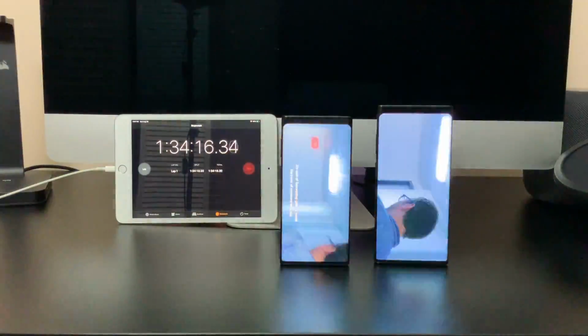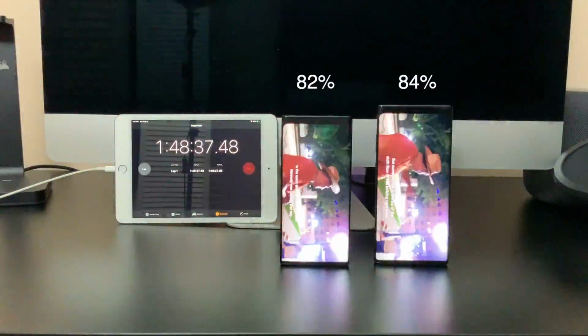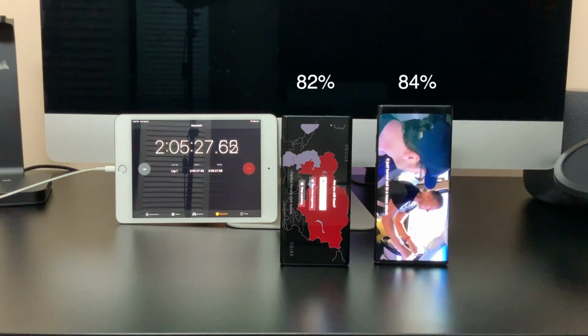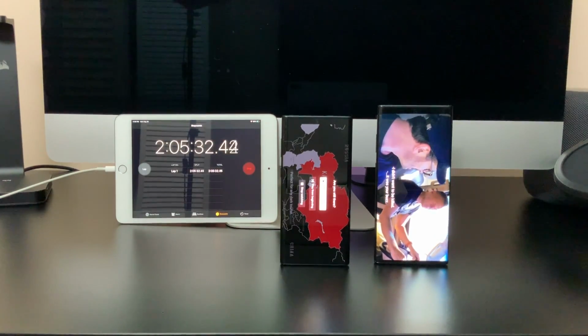I let both phones play for a total of 120 minutes, and after that was complete, I recorded the percentages. We have the mighty Note 10 still sitting at a very cool 82%, but the S10 Plus edges out early with 84%. Not a huge difference, and still pretty good for having that screen on for a whole 2 hours.